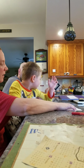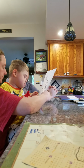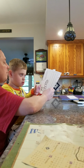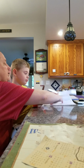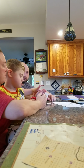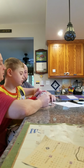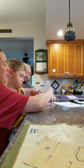Great work. Now, look at this. We're going to make a sentence. We have to cut out the words to the sentence. Cut over here first. Can you use your helper hand? Jonathan, can you use your helper hand and hold the paper? There you go. Great. Put this aside for now. Use your helper hand and snip the words. Good. All right, now we're making a sentence.